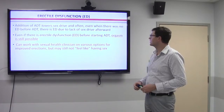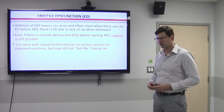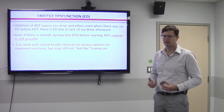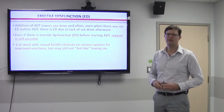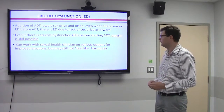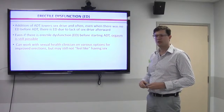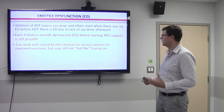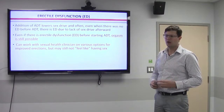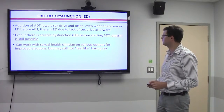Another side effect is erectile dysfunction. Unfortunately, the majority of patients on androgen deprivation therapy will experience some issues with erectile function, even if they previously had no issues with erectile function before the start of the androgen deprivation therapy. The good thing is that orgasm is still possible even with erectile dysfunction. And again, I would suggest for the patients to attend the module on sexual health and education.